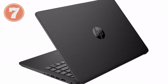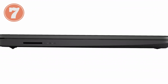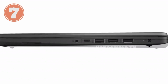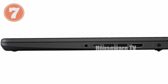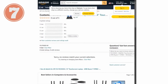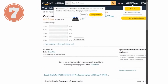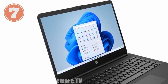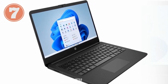Now, let's talk display. This model features a 14-inch touchscreen with a micro-edge NTSC HD display. While some might prefer a higher resolution, the 1366x768 pixels offer clear and vibrant visuals, perfect for those who prioritize portability and battery life over ultra-high definition. The touchscreen is responsive, enhancing your interaction with Windows 11's sleek features, making it a joy to navigate through tasks with just a swipe or a tap.